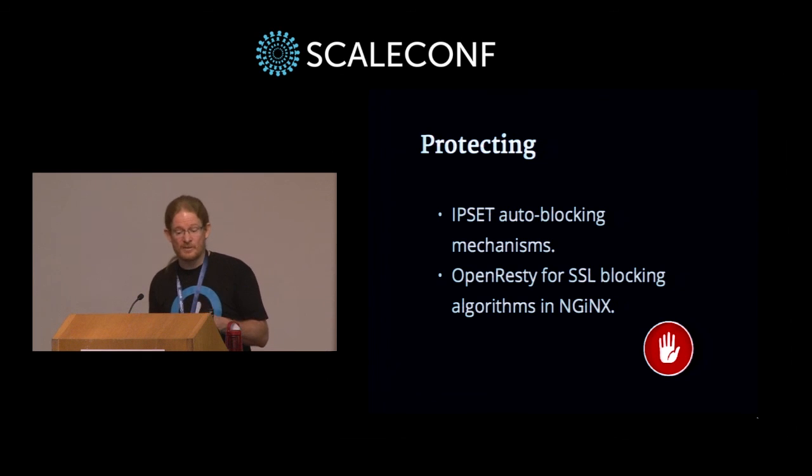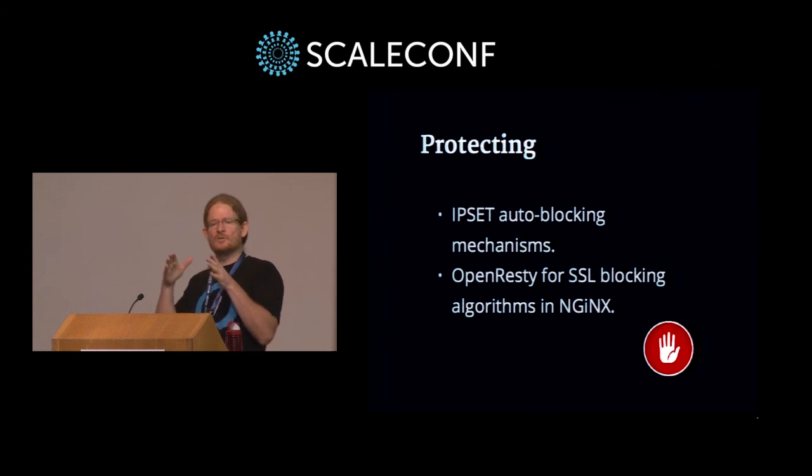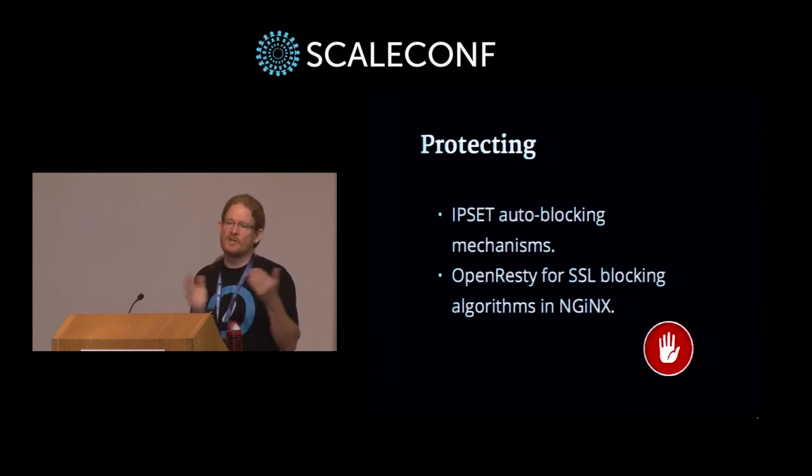We also use OpenResty once again. You can see there's a bit of a theme here, isn't there? We use OpenResty for SSL blocking because a lot of the stuff you can do with HTTP, like scanning of headers and whatnot, you can't do in HTTPS. So we rely on OpenResty to help us with that. We have algorithms that we've built in there.